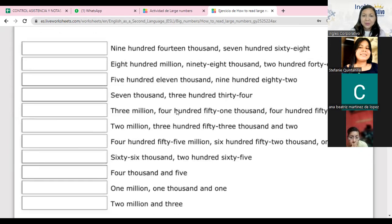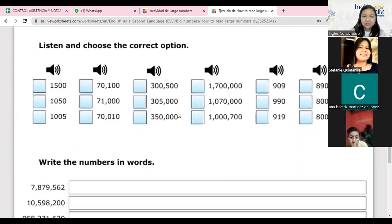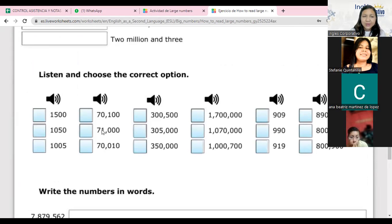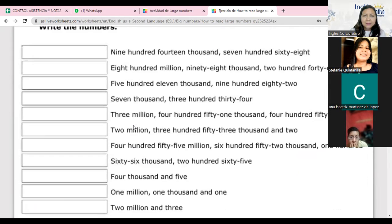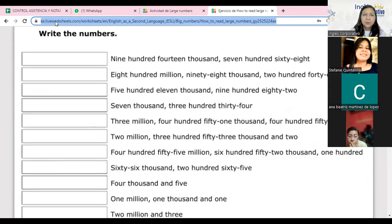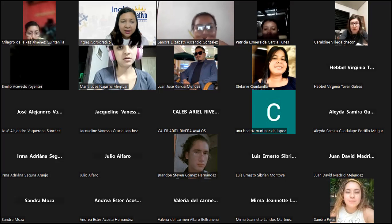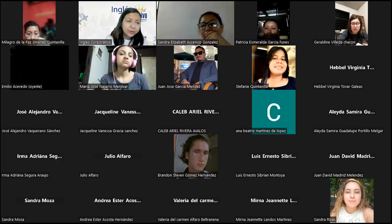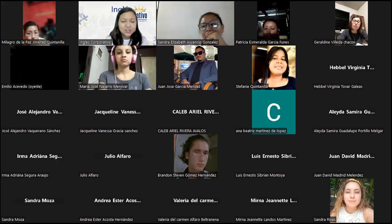You have to write the numbers. It's a little bit long, right? But that's the way it is, right? The large numbers or big numbers. So I'm going to send you the link so you can do this exercise to practice, okay? Because in class we don't have much time to do it. But I know you want to practice as much as you can.